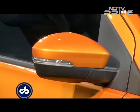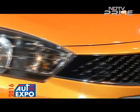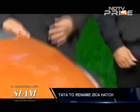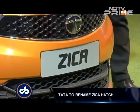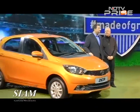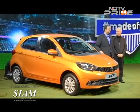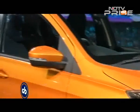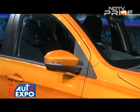It was too early or too soon for Tata to bring that new brand to the Auto Expo. So the car that's here on the stand at Tata still carries the Zika name. The reason, of course, is because of the Zika virus, which has taken control of Central America. Tata didn't want some of that negative publicity around that deadly virus to affect the prospects of this new car, and which is where that rebranding will now take place.